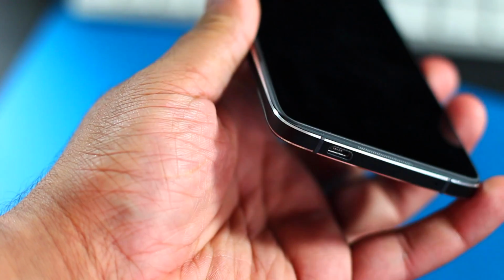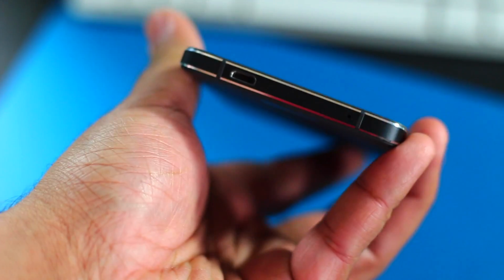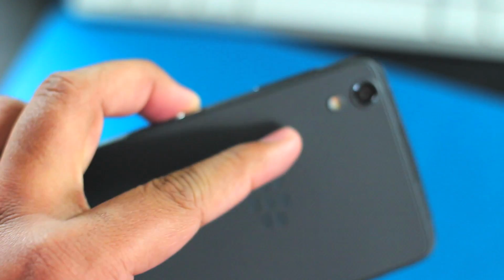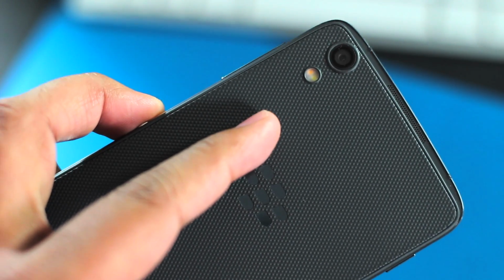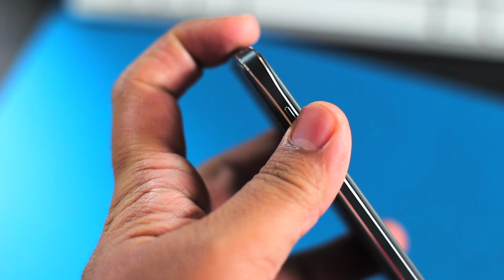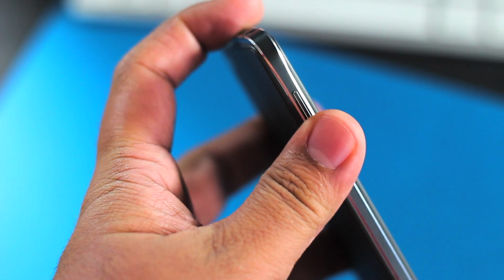You're not going to drop this phone. If you drop this phone, something's wrong with you. The antenna bands were hidden nicely with the black on black. Now, something to note, this is an identical ripoff of a design by Alcatel Idol, so BlackBerry didn't really design this. The button placement is nicely firm, a bit mushy. Some people will like it. I like that clicky feel. It feels expensive, that press.